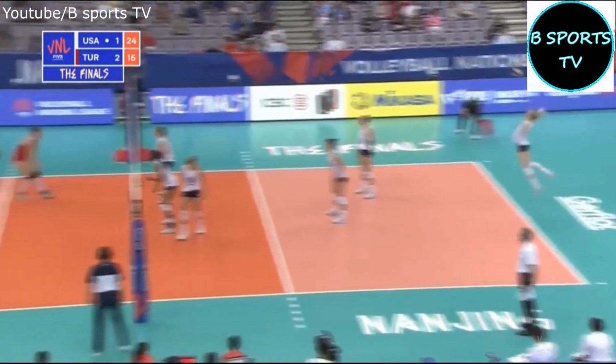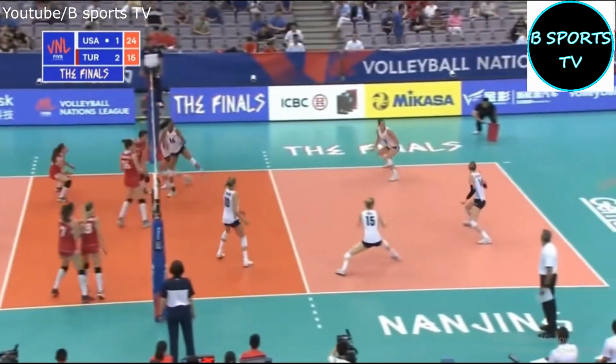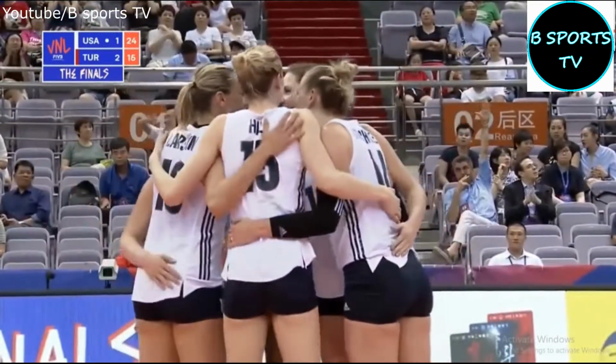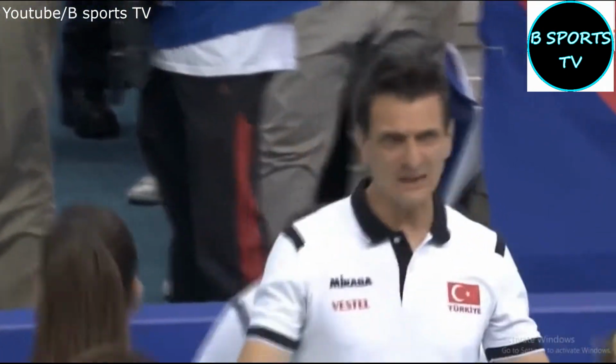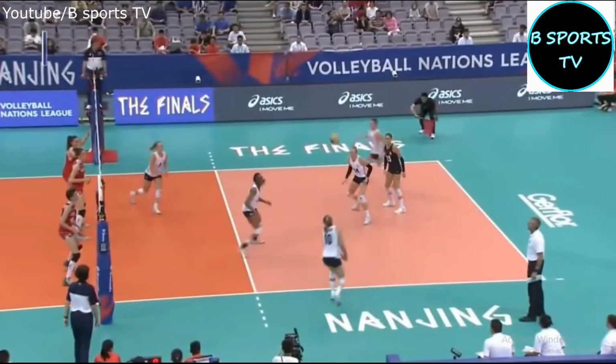Hill in for Dixon in the serve. USA with plenty of set points. And a wild hit from Karakurt. May see a challenge here from Turkey, but this set should be over and done with. And Coach Guidetti wants everybody in for a chat before for Turkey to get things underway.